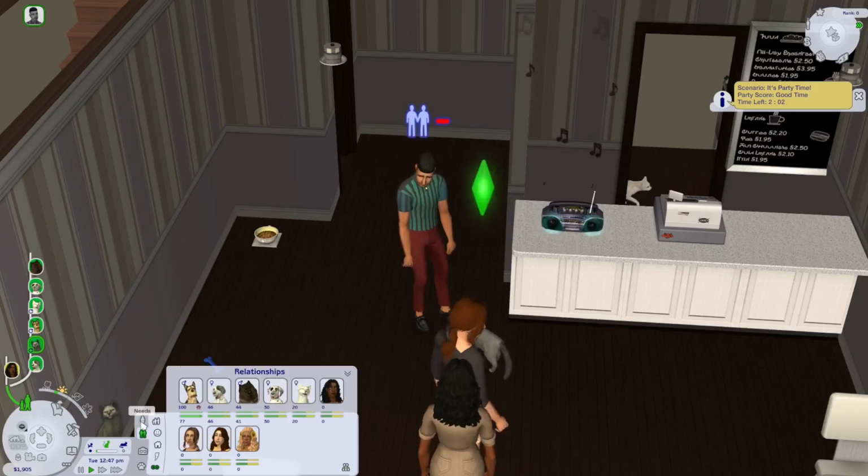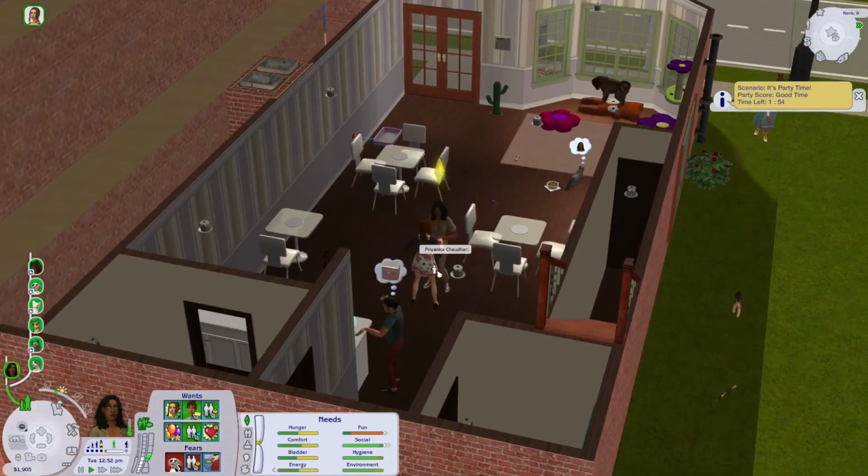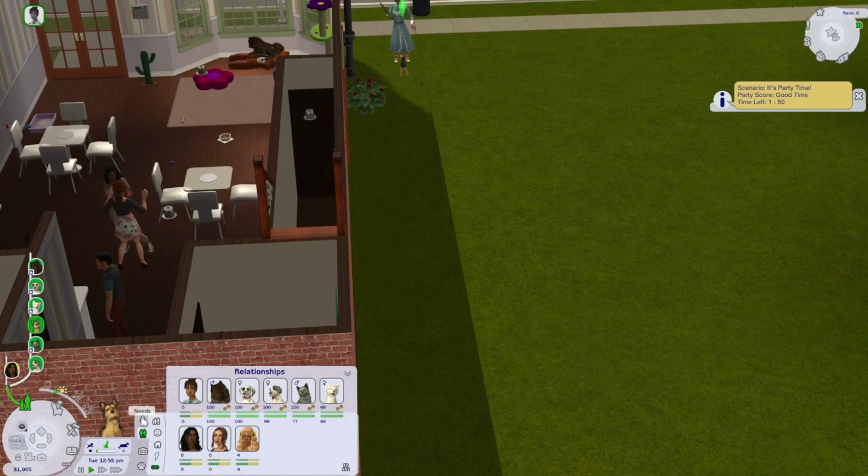Alright, so yeah, they're not getting along too well. Okay, so Louise and Honey are starting to get along. If they can get theirs back up into the positive, then I will see about adopting.